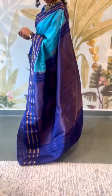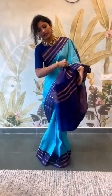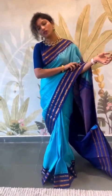And the pallu and blouse goes like this. So that's going to be in contrast royal blue, tissue pallu. And the blouse is a plain royal blue blouse with the same border. And this is how it looked. And this is priced at 13,800.